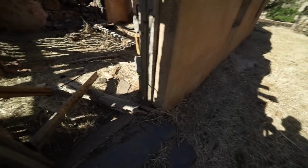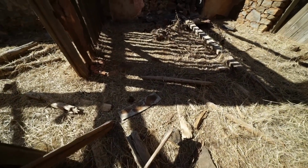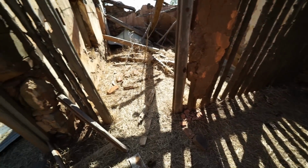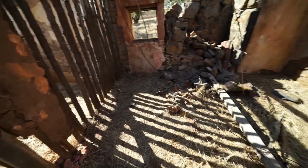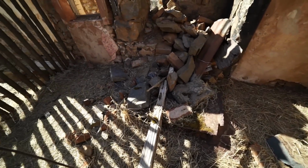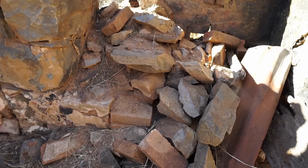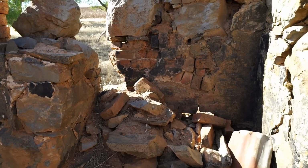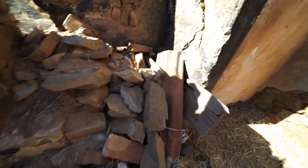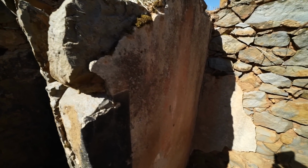Look at this old place. Damn, this is old. Oh my, yeah, I think this is the original dwelling. There's remnants of an old fireplace here and chimney. It's collapsed though. Right there. Yeah, that is all bluestone. You can see it here.